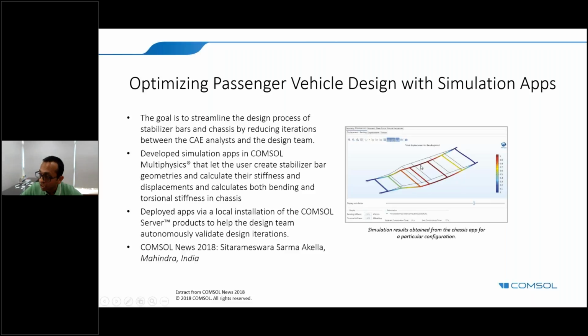So the only parameters that the designers can control here are the number of members available in the chassis or the cross section of these members. Based on the choices they make, they get the output of bending and torsional stiffness, and therefore they can see whether it meets design specifications or not.